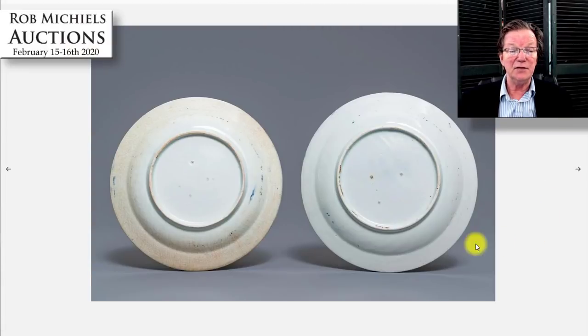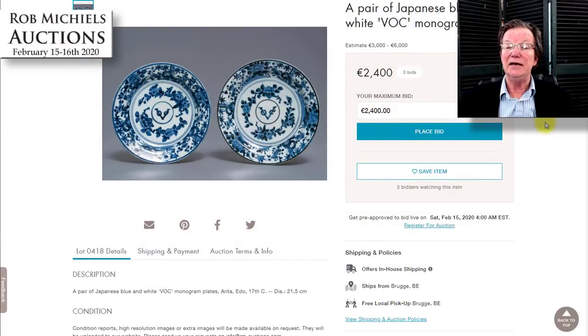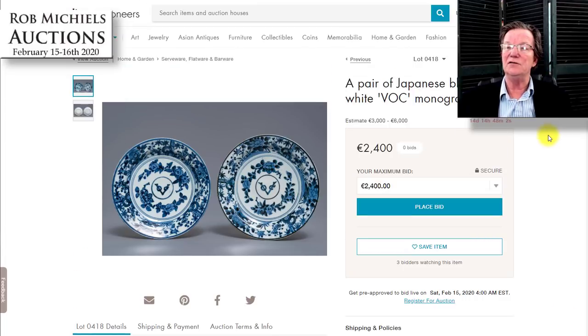Here's the backs of them, okay? You see the spur marks, which you expect to see on these. And they're estimated at 3,000 to 6,000 euros, or 2,400 euros to get them started. Quite unusual. And you don't see them very often. The Peabody Museum here in Massachusetts has some VOC material that's interesting too, but getting the chance to get a pair, I think, is pretty seductive. And I don't think the estimate's crazy, because these are made around 1680, 1690.